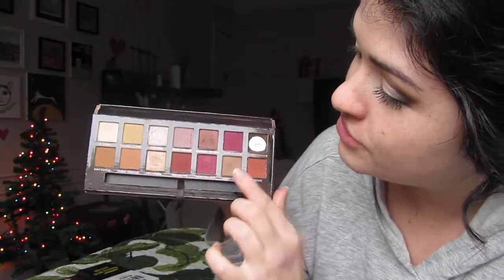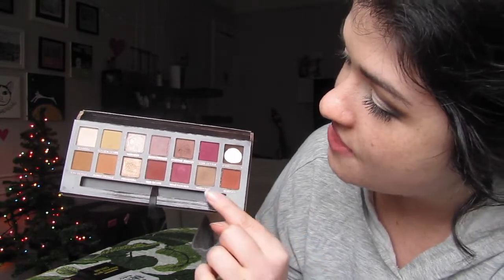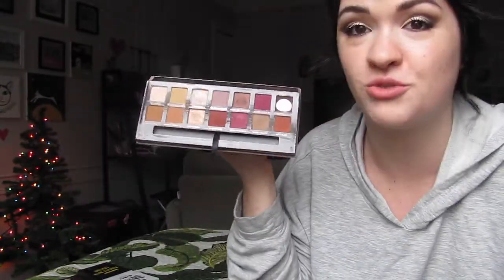I used it for my eye look today. I am wearing Warm Taupe in my crease with a little bit of Cypress Umber as well. And then I'm wearing Vermeer all over my lid, and it's super quick and easy to do. These are just really high quality shadows. This is a great eyeshadow palette, and I will not soon be getting rid of it.